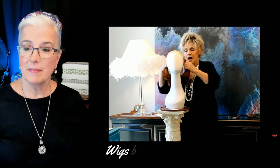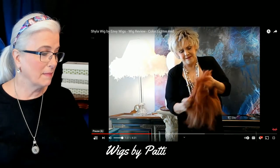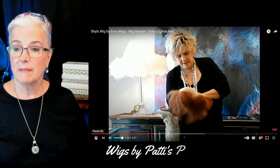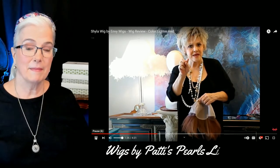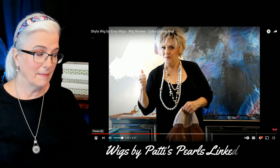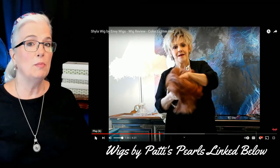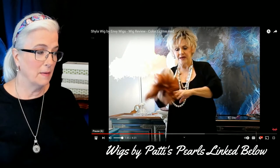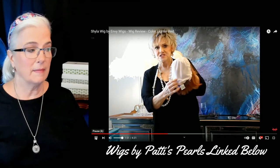And next up we have our friend Patty. But what makes this wig so different? It's a mono top. It's 100% hand tied. Then you turn it. It's soft. Feel this. It's just fabulous hair. It's Envy hair. 70% heat resistant, 30% human hair. Soft as a breeze, and look how it moves. Moves beautifully. But you get inside and you see that it's completely lined in a soft silk.